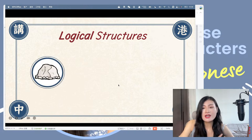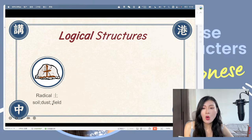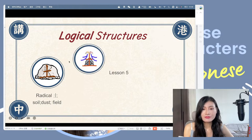So first we are talking about this one. This one is the rock, right? It's the soil, it's the rock. So this radical, 土, every time you see it, you would think this one is related to soil, dust, and then the field as well. Okay, so like in lesson 5, we will learn this one.